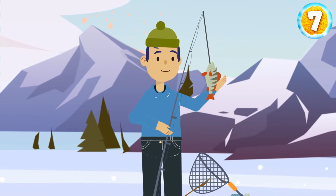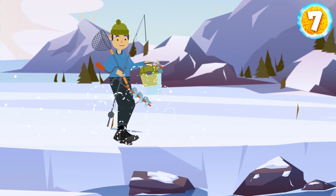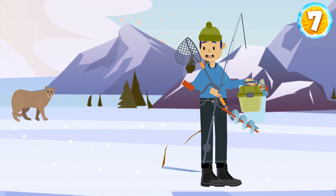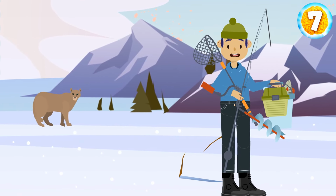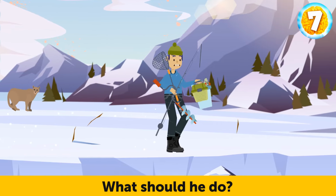Taylor finished another awesome ice fishing session. He packed up his gear and walked back home with his dinner. Halfway back to the car, he realized he was being followed by a hungry cougar. It started chasing him. Taylor was so close to his car, but the cougar was gaining on him. What should he do?